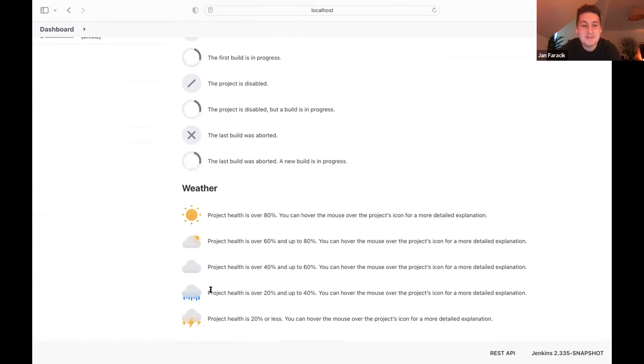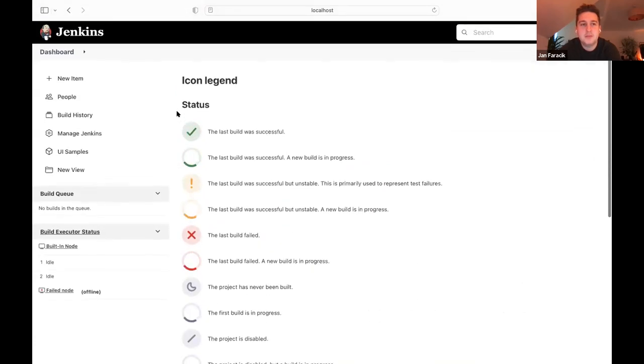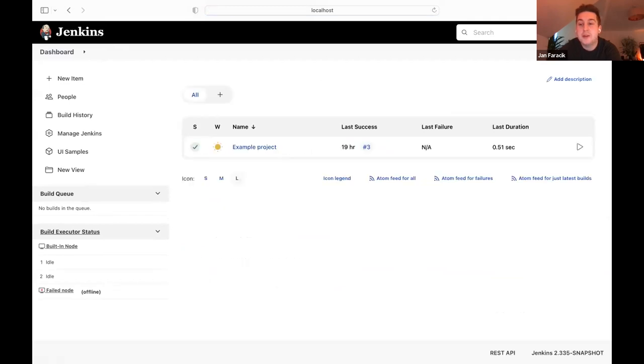So yeah, that's pretty much it for me, really. Just working on the new icons at the moment. We'll hopefully have some sort of pull request up soon. That's all from me, really. Does anyone have any questions or anything?